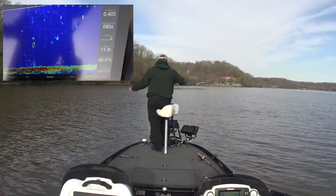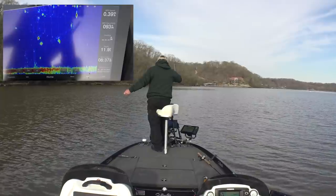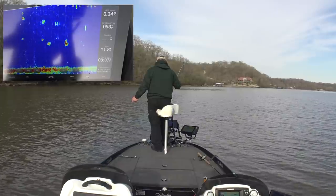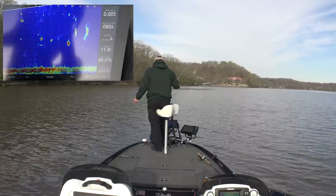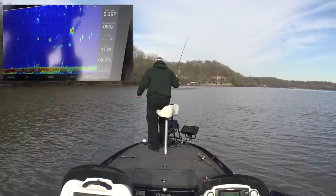I may have to put a nibble on. I think it's still him. I don't know. Nibble might make them suck it in a little better. Ooh, there's a good fish right out in front of us out there about 20 feet. Swimming away from us.